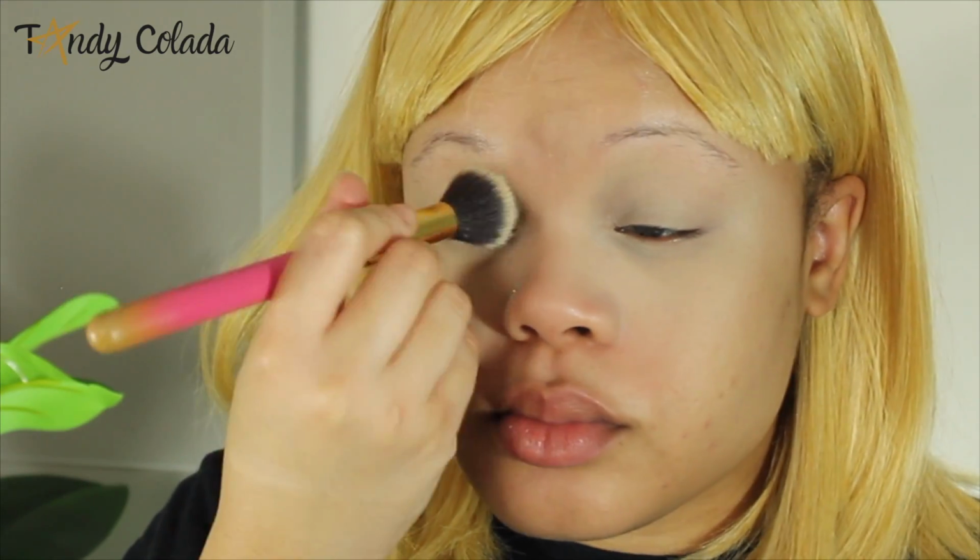This is interesting. I do like the texture of this. On top of the skin, it doesn't look bad, but I can still see a little bit of my darkness underneath my eye. But you know what? We've already committed, so at this point, we need to just follow through. We are looking very, very bright in our eye region, so let's add some color.